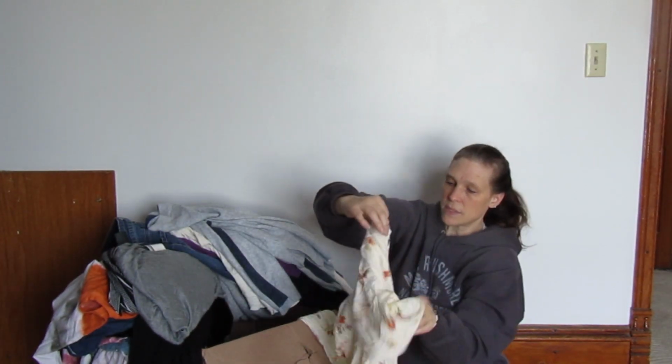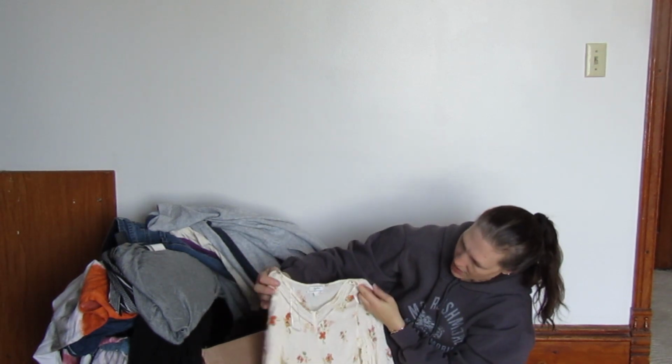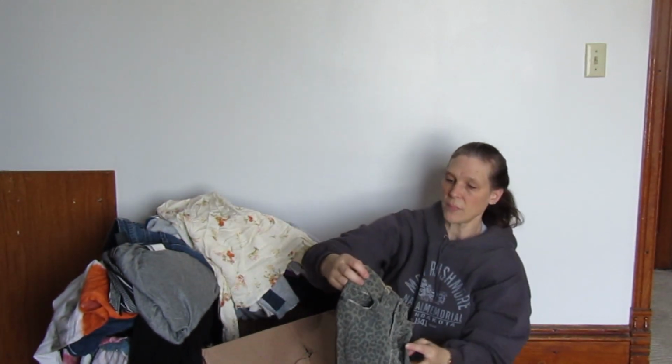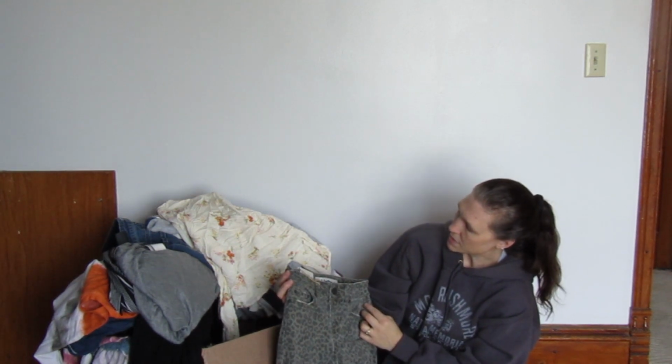Okay. This is another Hippie Rose. Really pretty top again. Very, very pretty. These are all long sleeve, which is great for winter season coming just around the corner. Another Hippie Rose. These are a size 1.